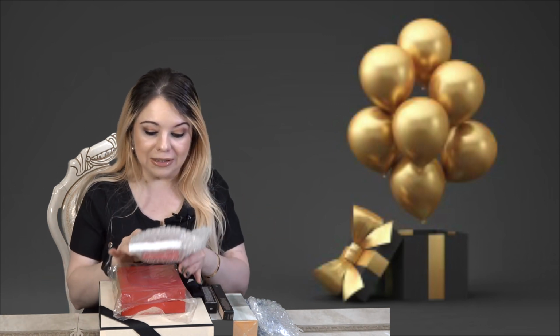Okay, so here are all my goodies out of the box. I took the box out so that it's a little bit cleaner here on the table. So let's just quickly go through all the goodies.